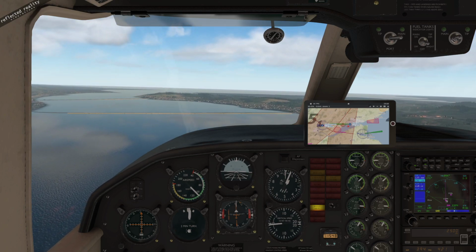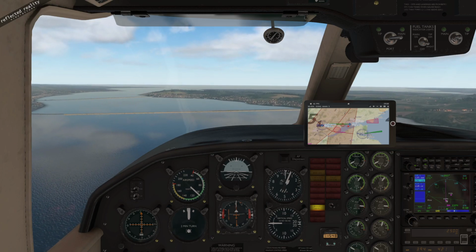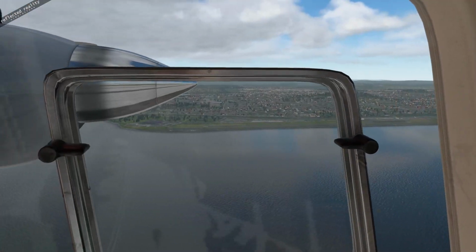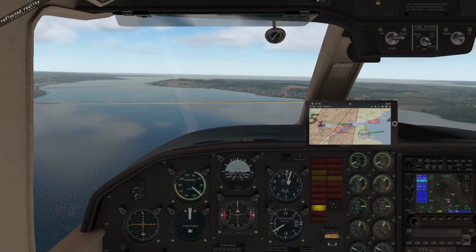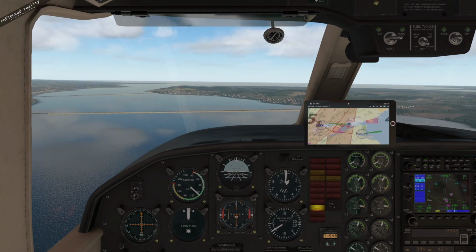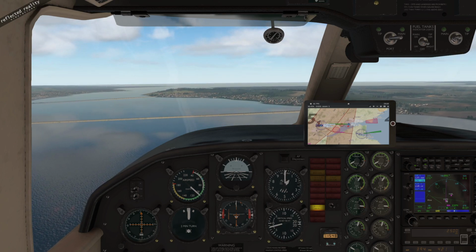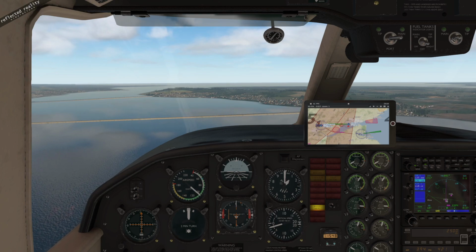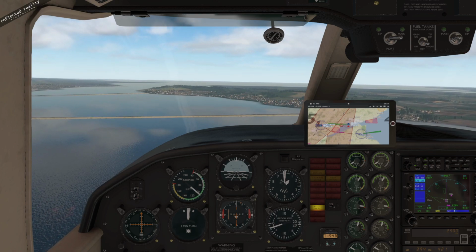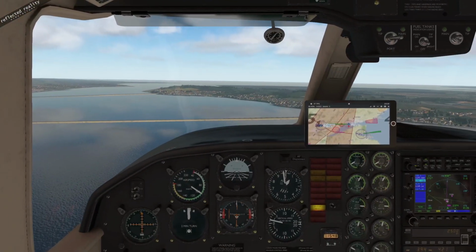Excellent. On the downwind, I'll just bring the power back so we don't accelerate, and just check that trim. So you can easily cruise around the circuit at 70 knots if you need to. If you're at a terrain confined airfield, you can make your radius of turn tiny if you need to. Take the first stage of flap, I'll let the aircraft slow down.